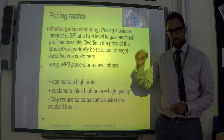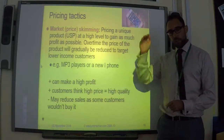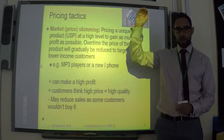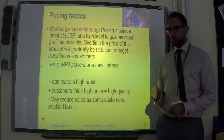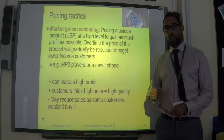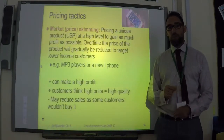And then we take the next set of people, the next income people, and we skim off them. And then over time we reduce the price. So we start with a high price and we reduce the price over time. So eventually poorer people, or low income people, could start to buy the product as well. iPhone is a perfect example of a company that does this.